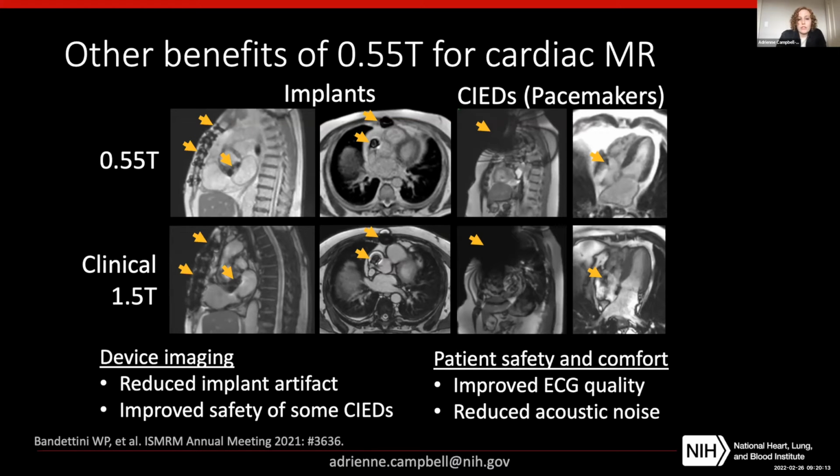In addition, at lower field strength, we have improved ECG quality and reduced acoustic noise, which again, just improves patient safety and comfort and makes this an attractive environment for cardiac MR.